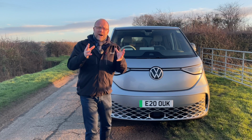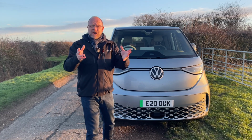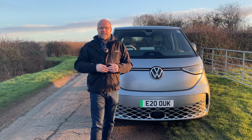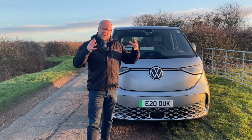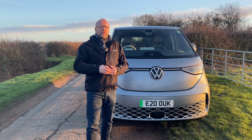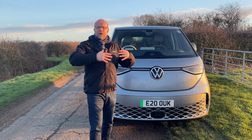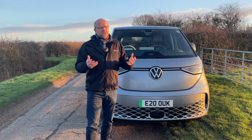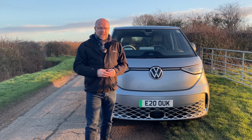But if this is an alternative to a big SUV that you are looking for, great amount of space, fast charging speeds, decent comfort, do be aware of the glitches and get the people on handover to talk you through all of the equipment. Ultimately, you pays your money, you takes your choice.